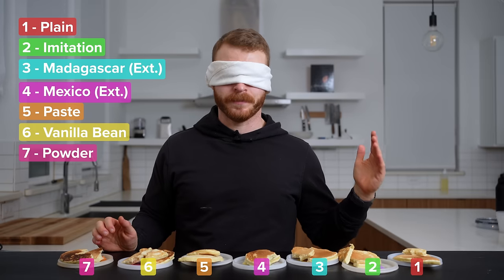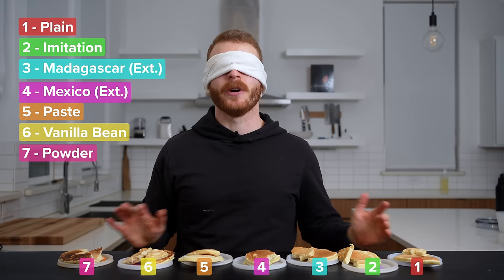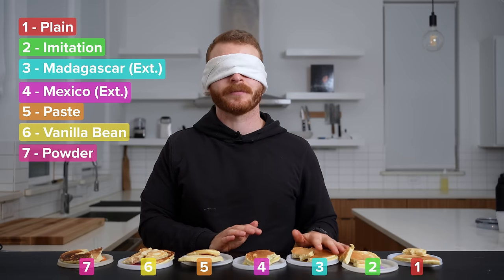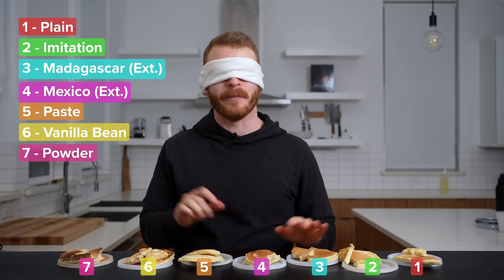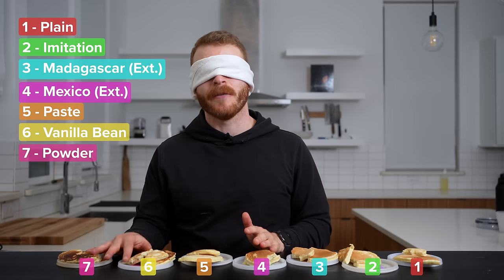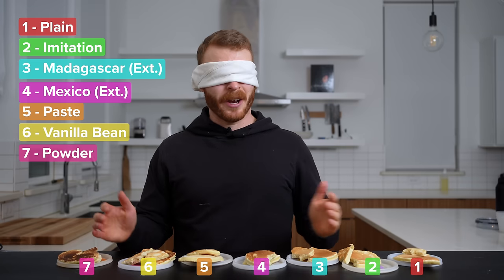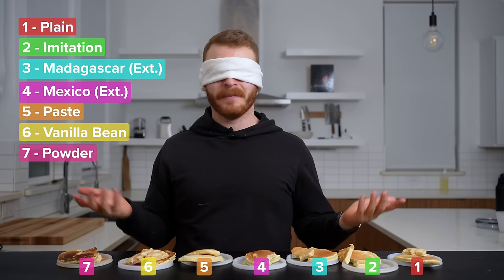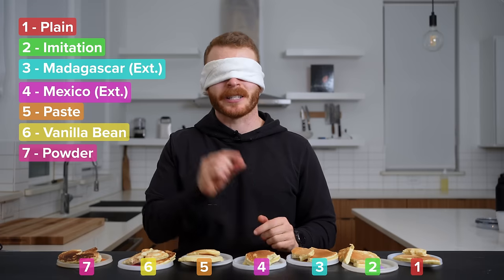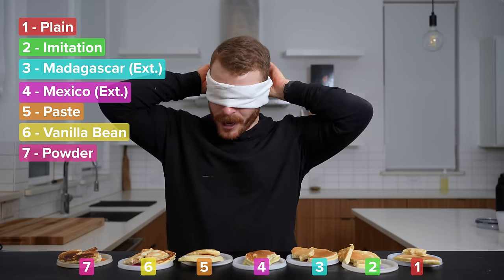So number one, I'm pretty sure is the plain one. It's the only one that just doesn't have any taste to it. These other 6 are all solid. The only one that stands out to me, and it's just by a tiny, tiny bit, I would say, is number 4. Numbers 6 and 7 definitely felt like they were lacking a little bit. But two through seven, all good. None of them bad. The only one that maybe is a slight step above is number four. So I'm gonna see what we got here.